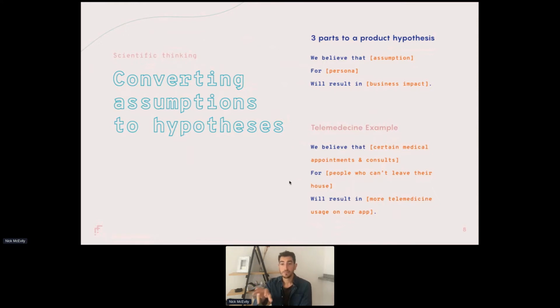We believe that certain medical appointments and consults for people who can't leave their house will result in more telemedicine usage on our app. So the assumption here is that there are certain medical appointments and consults that require telemedicine. And now we have to go out and figure out, what are those? What is the leading, most prevalent consult or appointment rationale or motivation that can be done over telemedicine, right? So we went from an assumption to a hypothesis to a focused area of research. I know I'm moving quick, but these are all helpful.